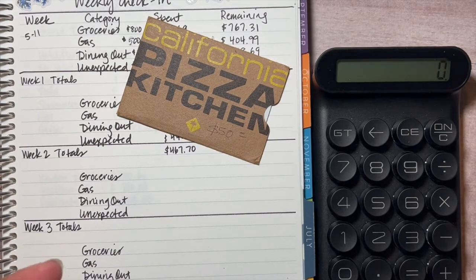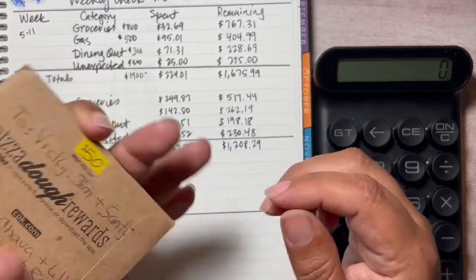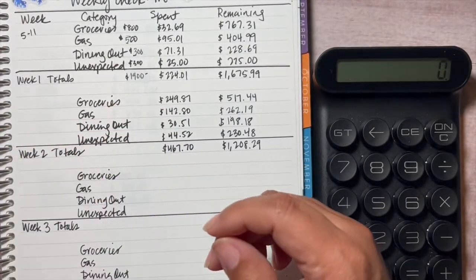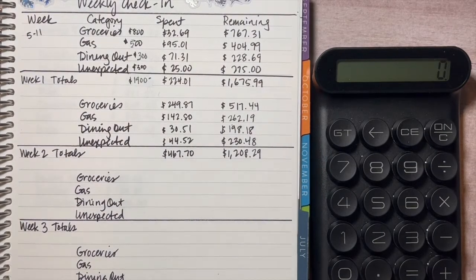And in California, gift cards don't expire. So there's that. I've had this, I don't even know, it's got to be at least 5 years. Don't give me a gift card unless it's Starbucks or Amazon.